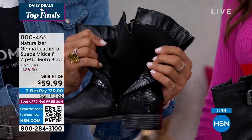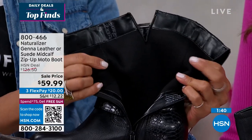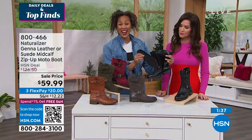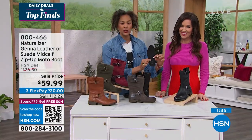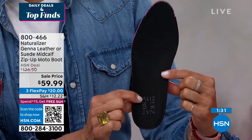Your legs are not sticking to your boots, because that has happened in the past where it's so uncomfortable. So a beautiful, breathable lining on the inside, as we pulled out one of the linings for you to show you, we're giving you all the comfort. It's hard to see because it's black, but there's arch support.